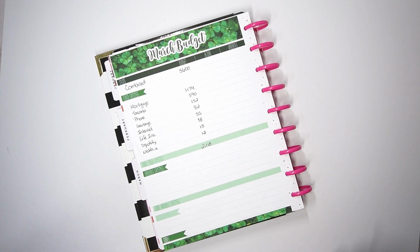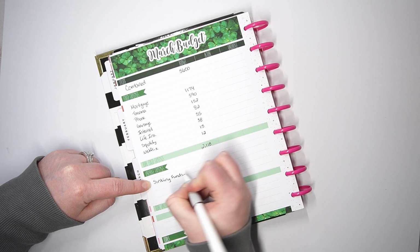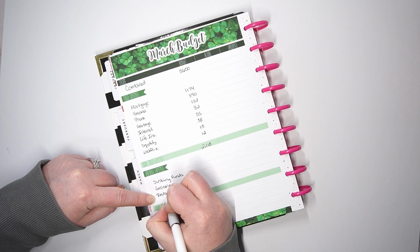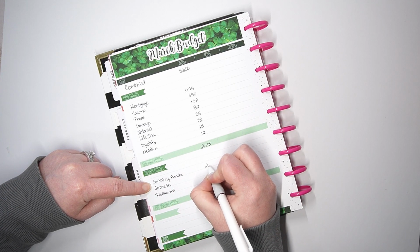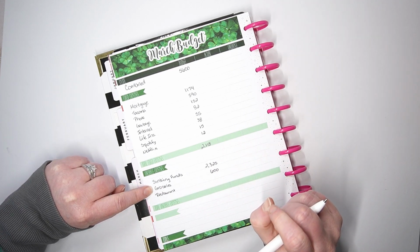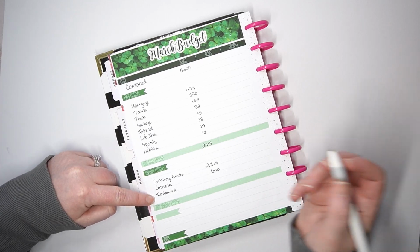Now for our variable expenses, most of those we keep in sinking funds. But we do have groceries and restaurant also in our variable. So our sinking funds, we're going to add $2,325. For groceries, we're going to drop it down to $600. Normally, we have an $800 budget, but we are going to be on vacation for 1 week. So we dropped down our grocery budget by 25%, which is about 1 week out of the month.